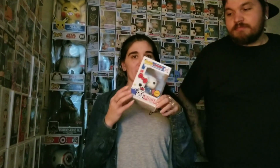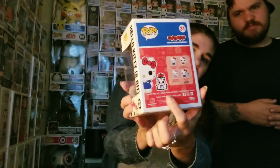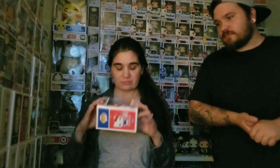And in stopping at the GameStop for the Slim, we actually were able to get our hands on the Chase Hello Kitty. This is the newest one from the 45th anniversary. The Chase is that she's got the little 8-bit heart versus the little 8-bit, I think it's a flower pot or a little guy. I'm not quite sure exactly what they're considering it, but I was very excited because I didn't even know that this was out yet. But yeah, we were able to pick that up.